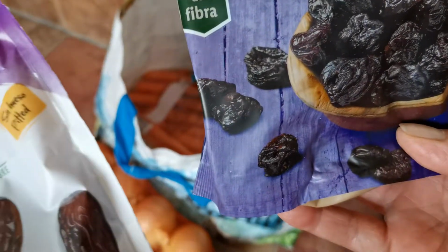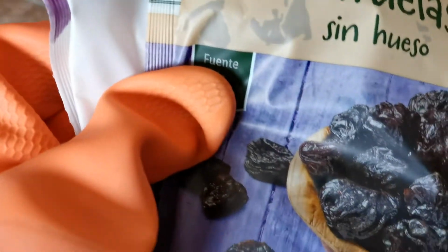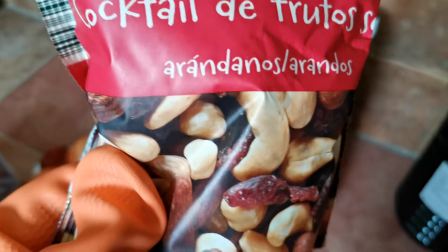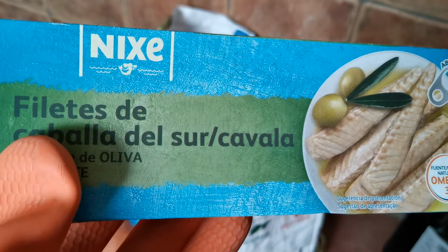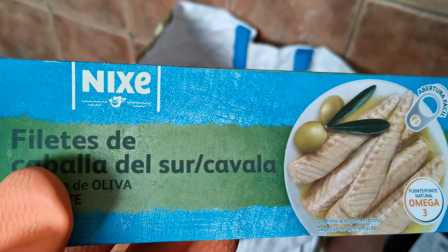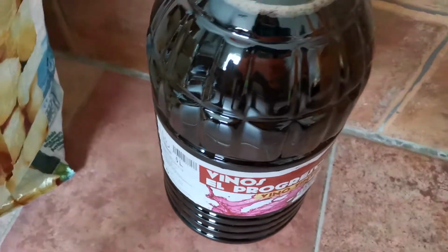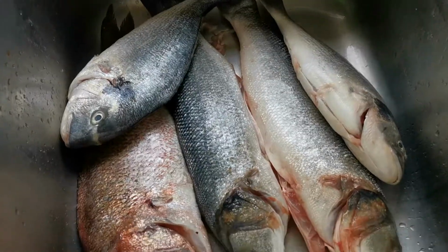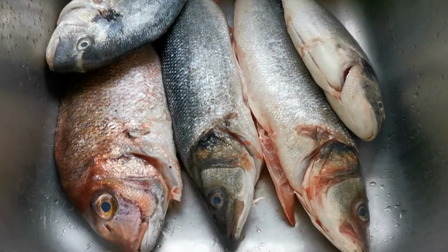And this is, what is this? Dried fruits, I do not know what that is. Dried mixed fruits. Another fish fillet in can. And carrots. And a bottle of red wine. This is our fresh fish. Very fresh, look guys.